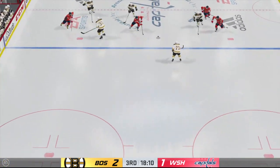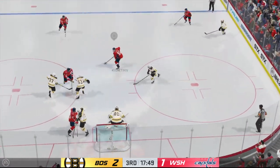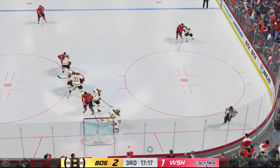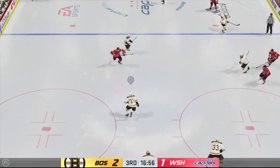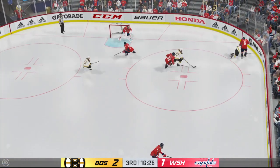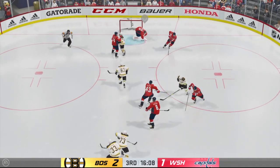Washington's got the puck along the boards. They've got the defense outnumbered. Moves it to Kempny. Back to the blue line. Hammers it on net. Denies him on the play. Doesn't look like much, but the defensemen are helped out by this puck being in the corner. Pasternak's got it along the wing. Grabs the puck in the corner. And that one's turned away.